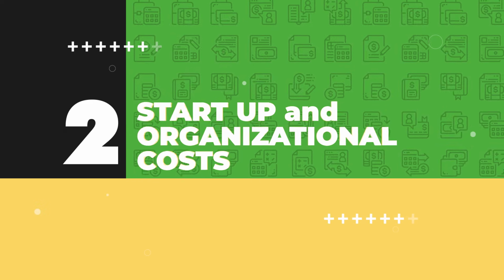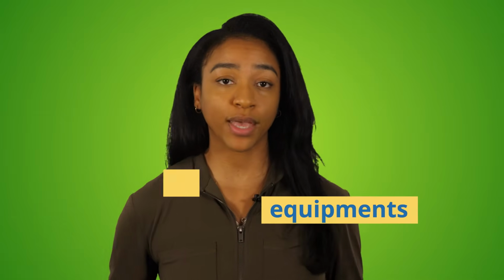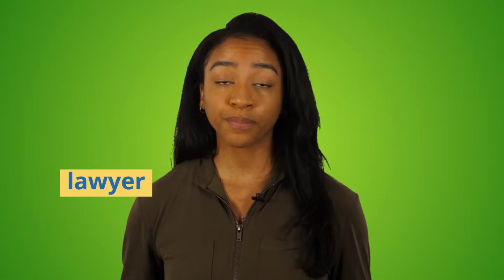The second write-off I'm going to discuss is startup and organizational costs. When you first start your LLC, there's a pretty good chance you had some initial investment costs in things like computers, equipment, research and development. Maybe you paid a consultant or a lawyer. You probably had some state filing fees you had to pay, right?